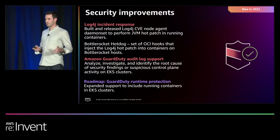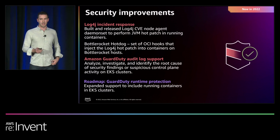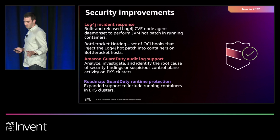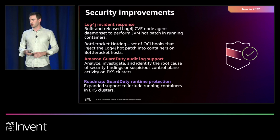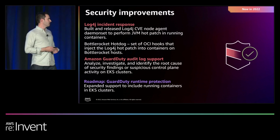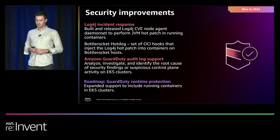I get asked from customers, I get asked from solutions architects, account managers, when is this feature coming? What date is that coming? And we're never going to give exact dates because if something like this comes out, we drop everything. So when Log4j came out, anything we were working on, all hands on deck, was to build various features and make sure that EKS customers were patched. So we released a daemon set to do live patching. We worked with the BottleRocket team, for those of you using BottleRocket. And this is just a good example of a case where security takes priority over everything.